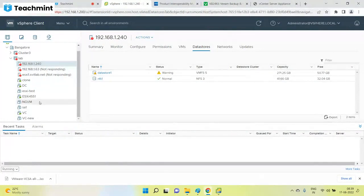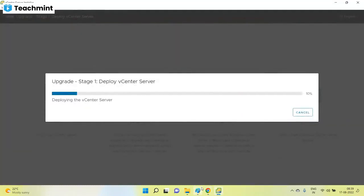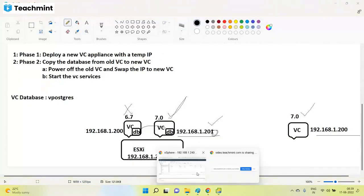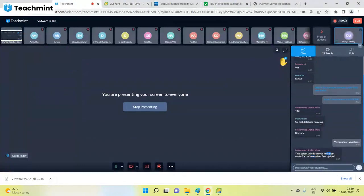We have many VMs created here. Okay, so that's why when I select thin, it is based on the usage only. It will take 25 GB, which is enough if I select thin. That's why it is able to proceed now even though there is no such free space. And thin and thick we will discuss in 2 days. You will come to know about that.